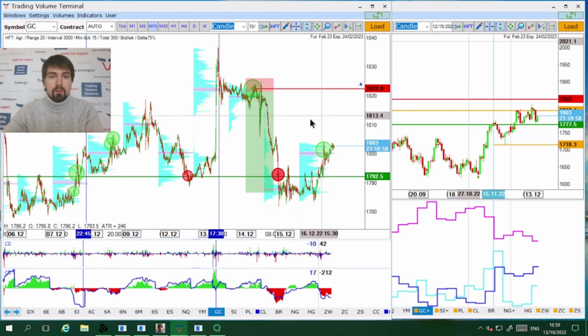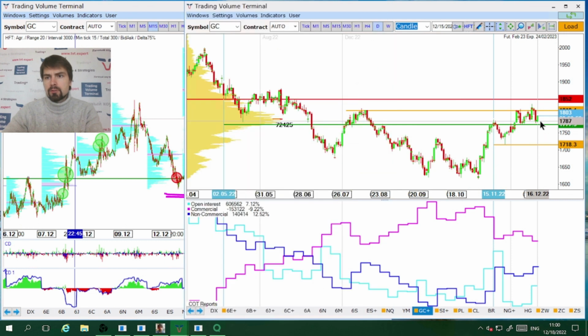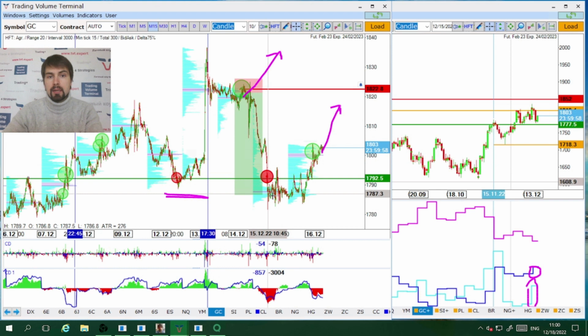Then precious metals. What do we see in gold? After a very strong impulse, traders tried to continue this impulse, but we saw the correction and stop losses were liquidated, which were under this minimum. So now the path of least resistance, I think, is to the upside from here. Also, we trade higher than the demand zone on the daily chart. Open interest rose, hedge funds increased their position a bit this week, and maybe we will see an additional bullish impulse in gold next week.